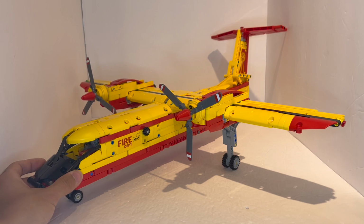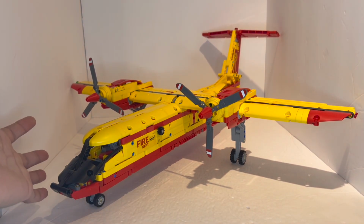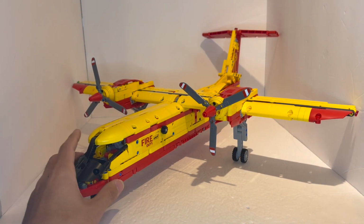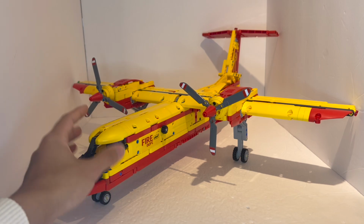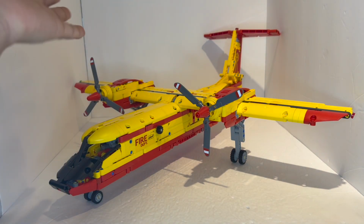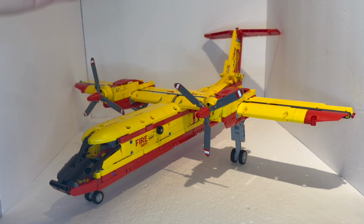I don't know if this would have been a set I would have bought myself. I mean, it probably would have, let's be real. I buy pretty much almost every set, so I probably would have gotten this, but maybe not on day one. I maybe would have waited for a GWP or a discount, and I think that's pretty telling in terms of just my personal interest. I think it looks cool, but maybe just not that interesting of a build. Super, super boxy and rectangular, and other Technic planes, even if the functions aren't as good, are at least a little bit more interestingly shaped, in my opinion.